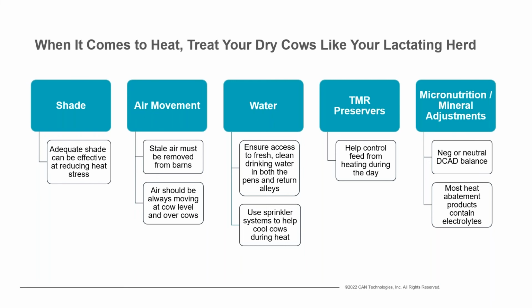I've seen some that they say they're DCAD neutral, so you don't have to adjust anything. But I think when they talk about DCAD neutral, yeah, it's DCAD neutral in the milking cow lactating ration, but it's not going to be DCAD neutral in the dry cow period. Because they're providing potassium and sodium, and if it's a true electrolyte product, you are going to raise havoc with the DCAD on your dry cows. So most of these products can't be used here.